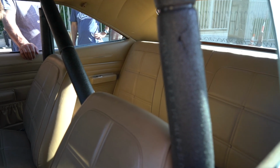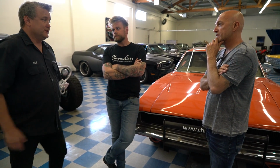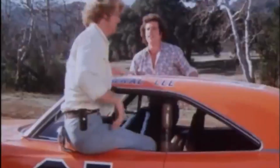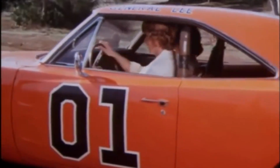Is the cage visible in the show? Oh yeah, it is. I couldn't remember if it was. That was one of the things that you never saw on a TV car, was to have it caged. And the whole idea of jumping in through the window was a NASCAR look, which of course these doors always were. That was just being cool. Pretending they were.